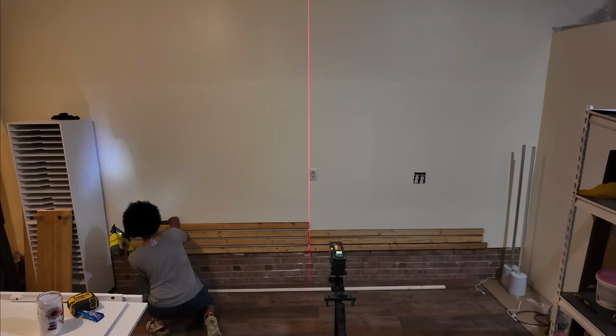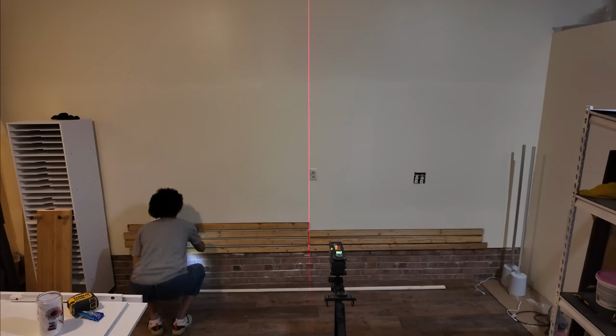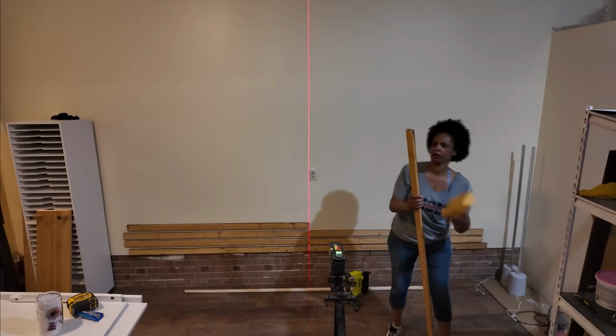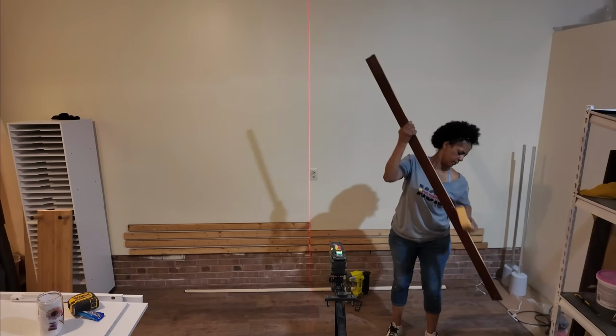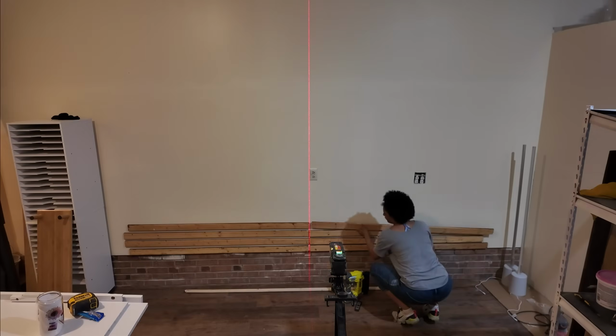But I should have used some studs behind it to build it out, so that way if I wanted to drop cords or anything behind here, it would have been better, because this particular wall, I do have outlets right where the slat wall is going to be. So it's up to you how you want to do it.